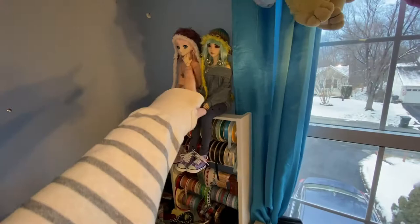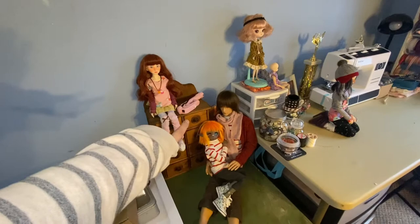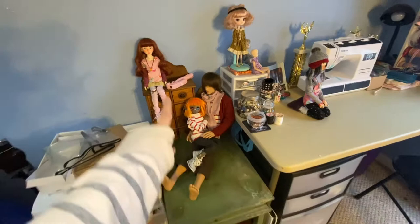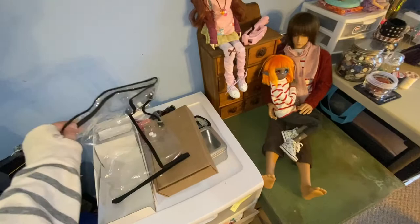We got this vintage child's desk. We have this vintage spice thing. And this isn't even vintage, this is antique, from around the 1850s. We got Frendo sitting on there. Fabric, wigs. You can see I got all my wigs in here. This is just some extra stuff that I don't want, and if my mom doesn't want them, I'm gonna throw them away. But I thought I'd ask my mom first.